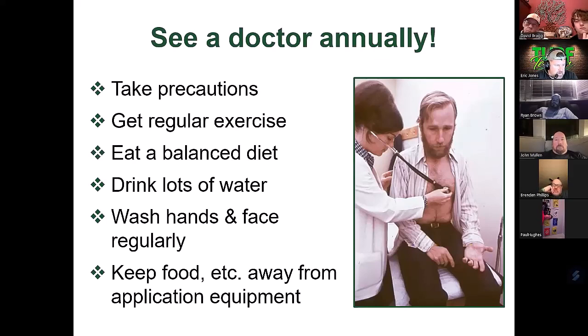Wash your hands and face regularly. I keep a washcloth in the truck. I keep hand soap in the truck. I want to make sure that I can actually clean myself up when I'm around the pesticides, or really anything. We've got water coolers, we've got bottles of water, so we can wash the hands and face pretty easily. And again, keep our food and our drinks and our candies and our snacks, and the guys that dip and smoke, you want to keep it away from your application equipment, and away from the pesticides. Keep a lock box in the back of the truck. Keep those pesticides in there locked up and in a container that's not going to allow them to leak.